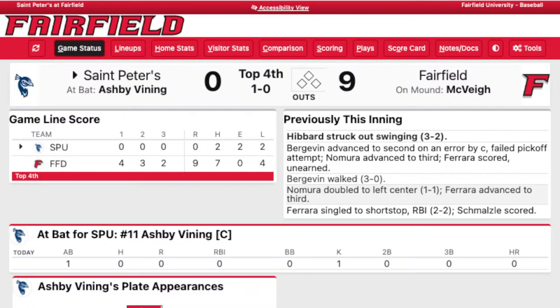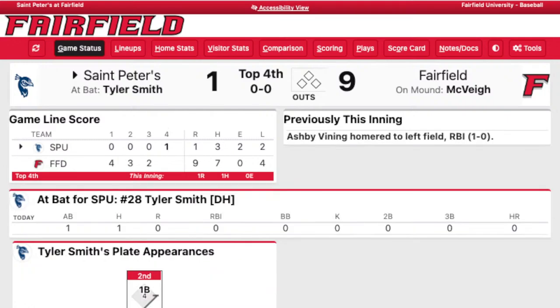The 1-0 from McVay. That is ripped out towards left field. And that is a no-doubter off the bat of Ashby Vining going over the road behind left field. And that'll be the first run of the ball game for the Peacocks, putting the score at 9-1 here at Alumni Diamond. That ball off the bat was ripped, and there was no doubt about that. Schmalzy, the left fielder, couldn't do nothing about that one.